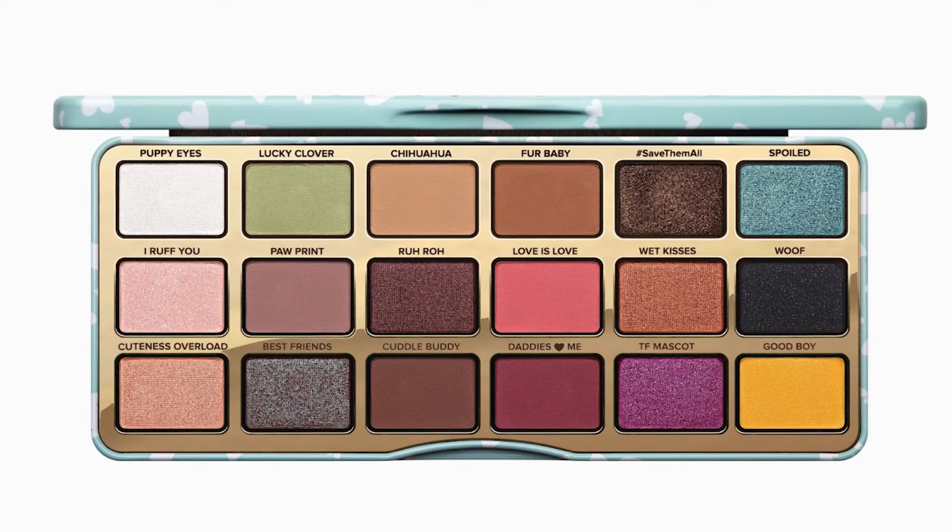And afterwards, I'm going to also show some love to my lower lash line. I'm going to go ahead and take Row, and I'm also going to mix some of this beautiful chromatic color called Best Friends to the lower lash line.